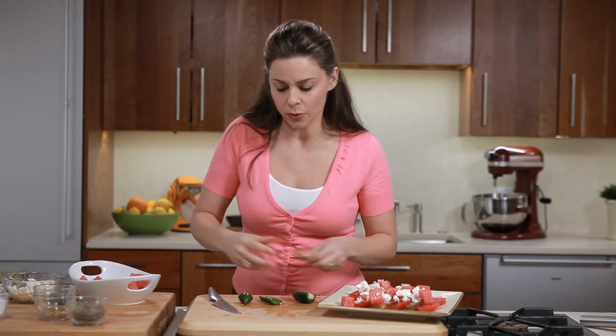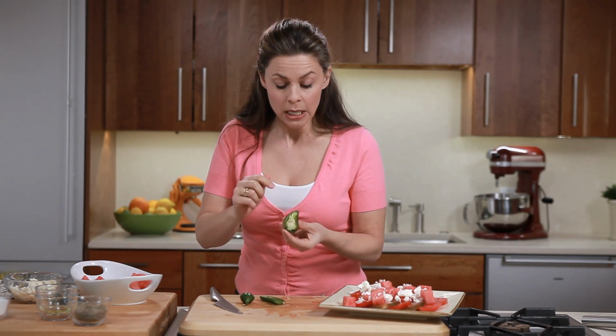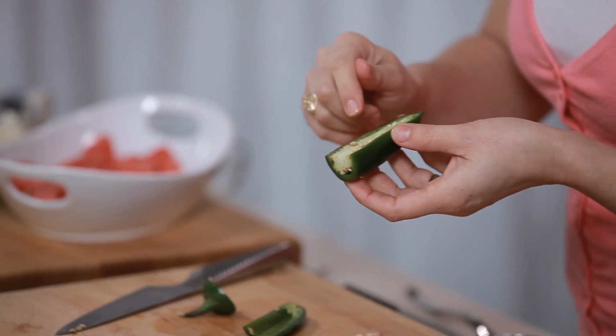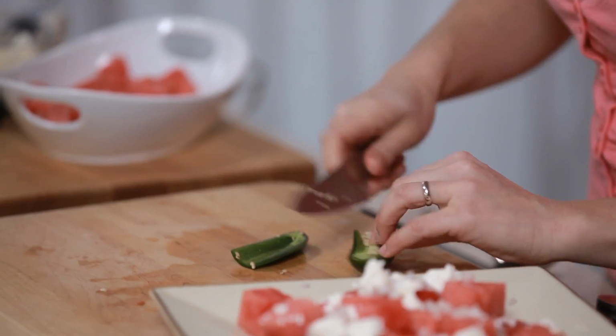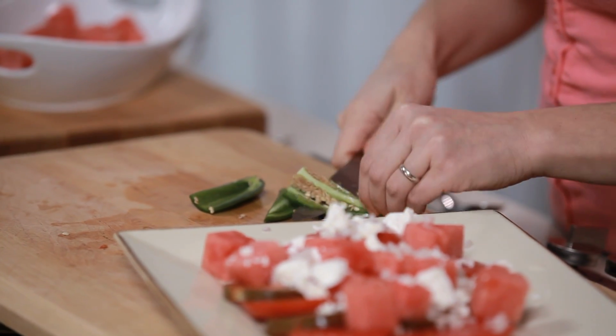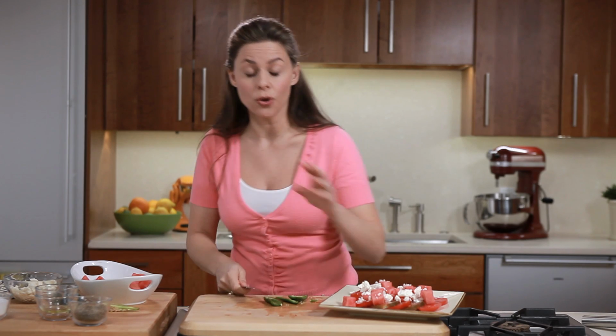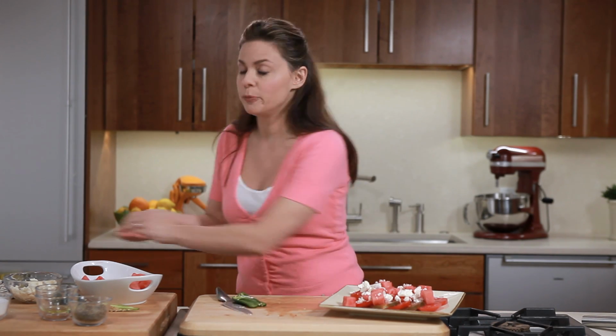And jalapenos are great. They have almost a fruity sort of component to them, but they are very spicy. So if you don't like a lot of heat in your salad, you can always cut the membrane and the seed away. That's where the spicy component is. That's called capsaicin. But a lot of health experts will tell you that chilies are just great, not only for your metabolism, but they're low in calories, they're high in vitamins, and the active ingredient can also help you burn calories more efficiently.